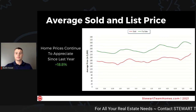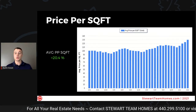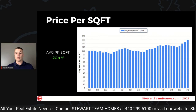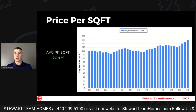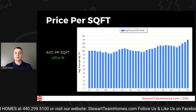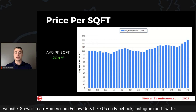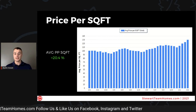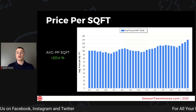Taking a look at the next graph is the average price per square foot for homes. This is a good representation of where the home prices are at on average. And since June of last year, we had a 20.4% increase. So as you can see, over the past 3 years, home prices have continued to rise along with the price per square foot.